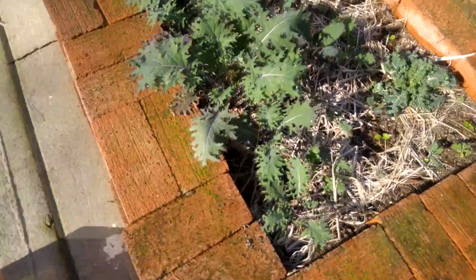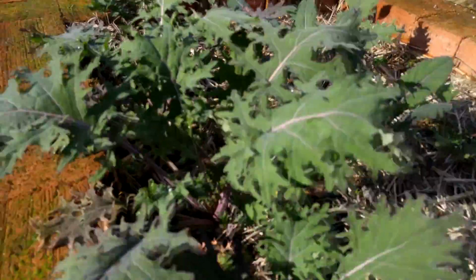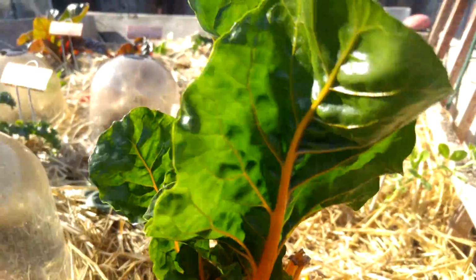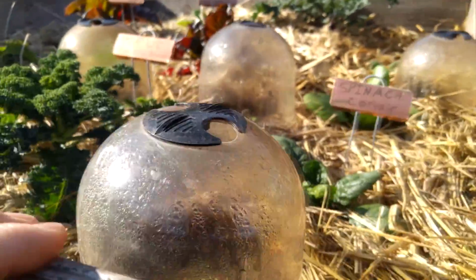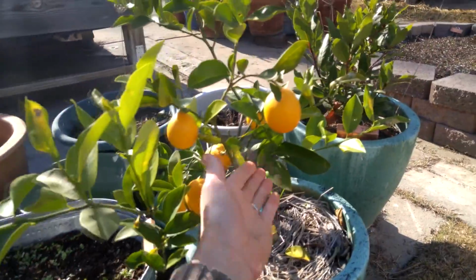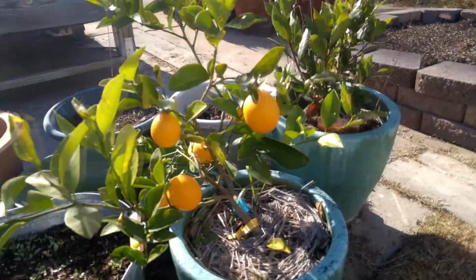Oh, and look at what's inside. Kale. Lots of kale, 'cause it's winter. Peekaboo. Micro citrus.